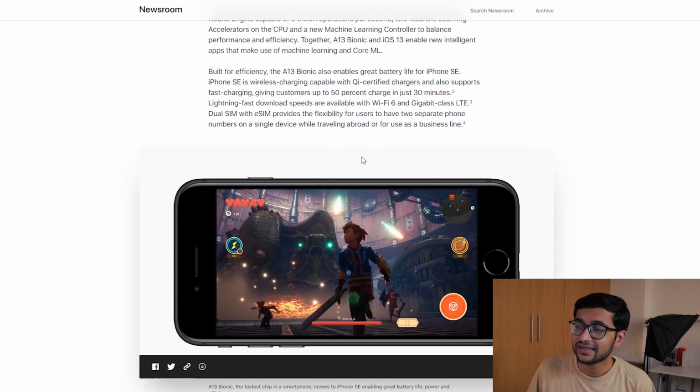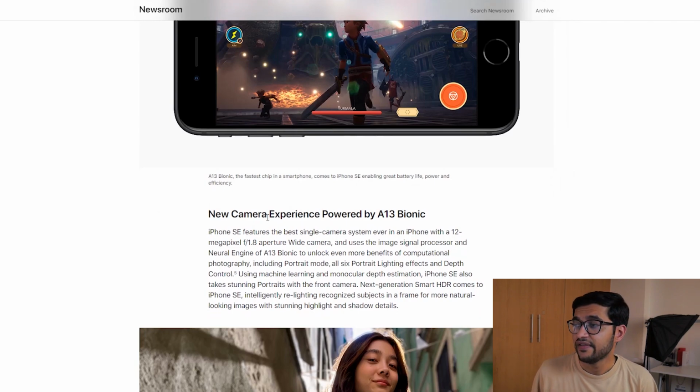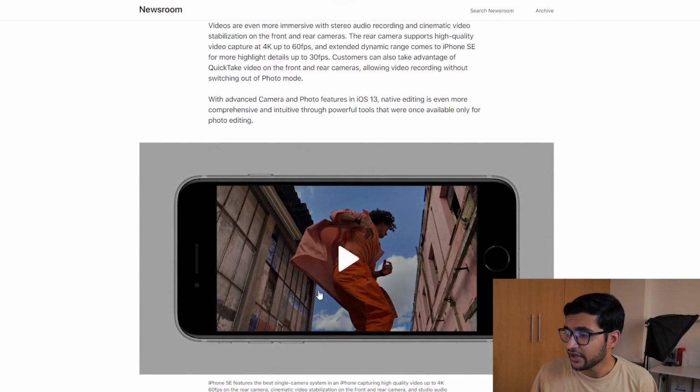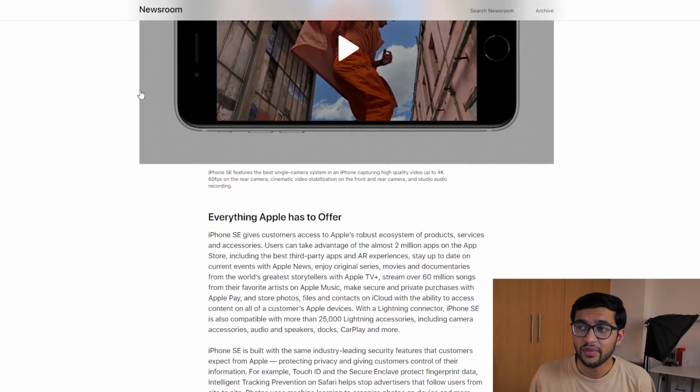As far as the overall smartphone goes, if you're looking for a cheap iPhone, I think everyone's going to buy this at $399. If there's someone who can't really switch from an older iPhone to a newer, more affordable Android phone, and maybe they have older iPhones that already support wireless charging, going to an Android phone that doesn't support wireless charging could be a downgrade, and the prime choice for them would be the iPhone SE 2020. But yeah, I think that about sums up the iPhone SE in a nutshell. I think it's going to sell very much like hotcakes.